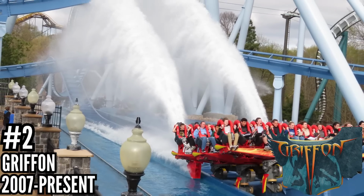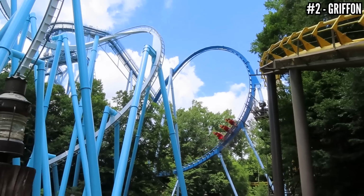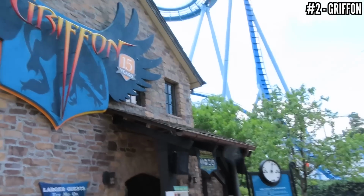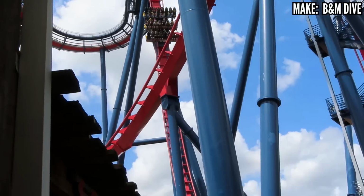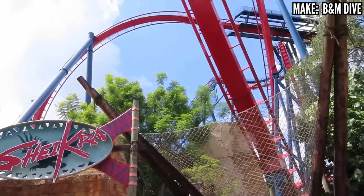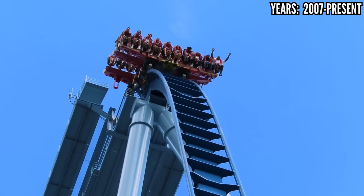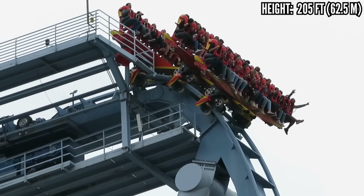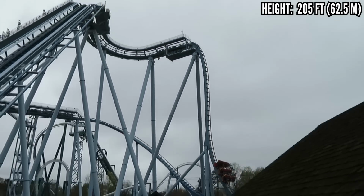Number 2. Griffin, a B&M dive coaster, opened in 2007. 10 years after Alpengeist opened, it got a new B&M neighbor. Located in France, this was America's second dive coaster, and I think this corrects everything that America's first dive coaster, SheiKra at Busch Gardens Tampa, did wrong. This opened with floorless trains, something that SheiKra would later add on, and this adds a lot to the dive coaster experience. This also has the old-fashioned over-the-shoulder restraints, allowing for some great airtime over that 205-foot vertical drop.